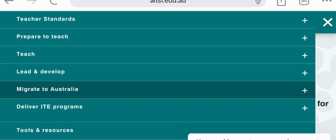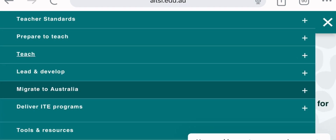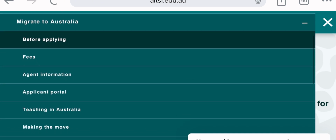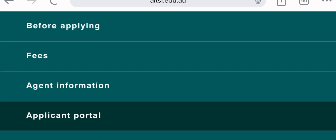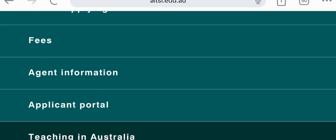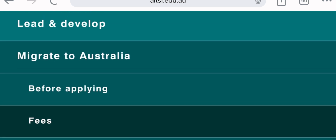So if you intend to come to Australia as a teacher, you must do your skill assessment. There is no two way about it. Even if you want to look for a job and come under visa 482, you must do your skill assessment. That means you must be registered as a teacher in Australia. Teaching is a regulated profession in Australia, just like nurses and doctors, pharmacists, and so on. Okay, so you must do your registration before you can practice or find a job.